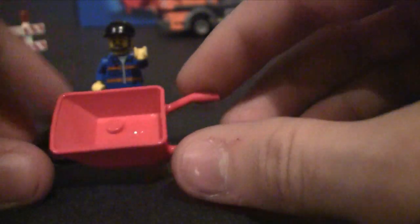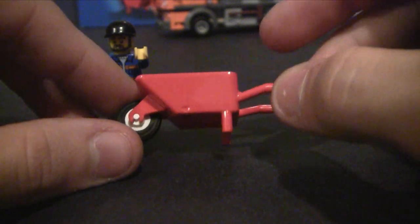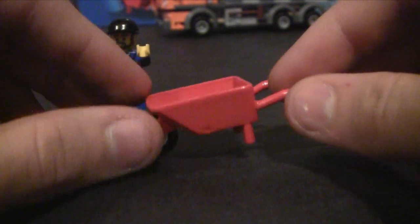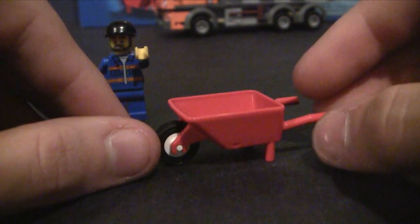Now the wheelbarrow piece I think is very, very cool. It just oozes classic to me, even though it's brand new for 2012. I mean, it really feels like a classic piece, and I can see that it would be very useful in many applications, and it's a welcome addition to minifigure accessories.